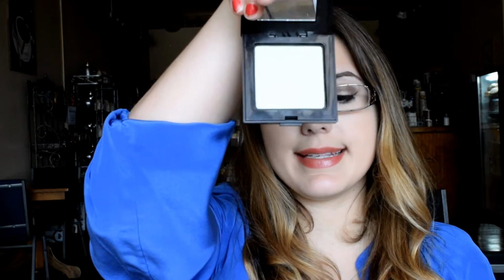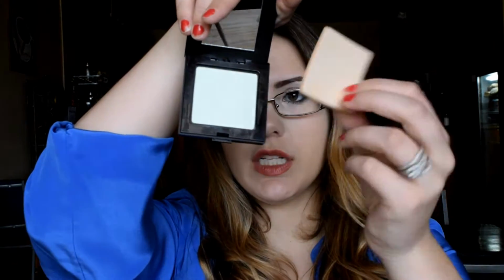So I've got a translucent powder here. This is the setting powder. You can see here it comes with a little sponge that you can apply it with. Most of the time I apply it with a brush though. It's just easier to get to underneath your eyes that way.